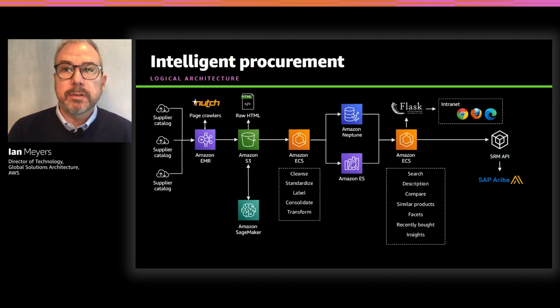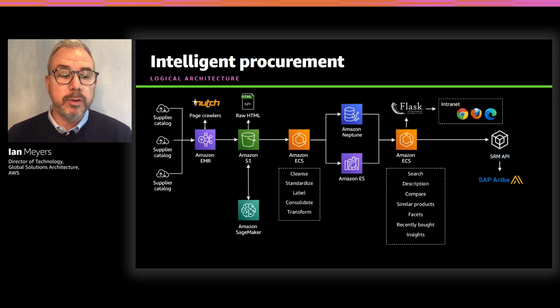So when we drill even further into this architecture, we want to give you a really clear view of how this works. The first step is to get the product supplier detail pages down and into a format that's processable. We use an application called Nutch, a page crawling application on Amazon EMR, in order to process all of the target pages and domains and crawl down through the description detail pages. And we store those directly into Amazon S3 as raw HTML. We then use an ECS cluster to cleanse, standardize, and label that data, to consolidate duplicate pages together and to create a versioned set of pages across time.